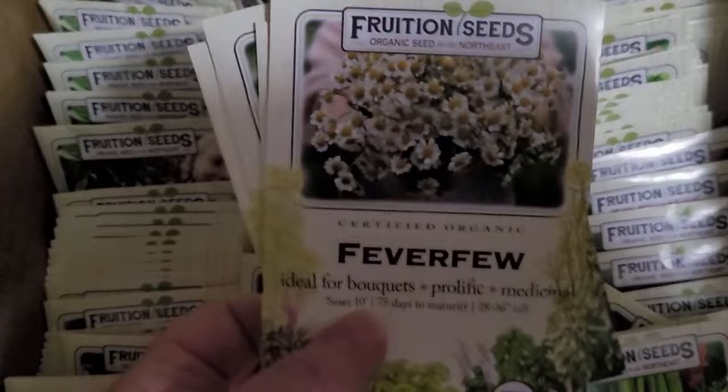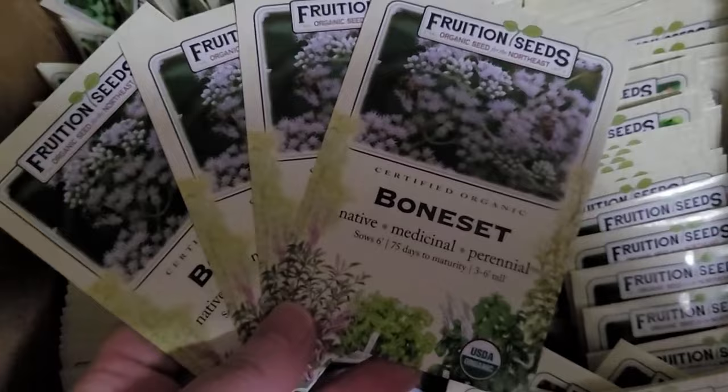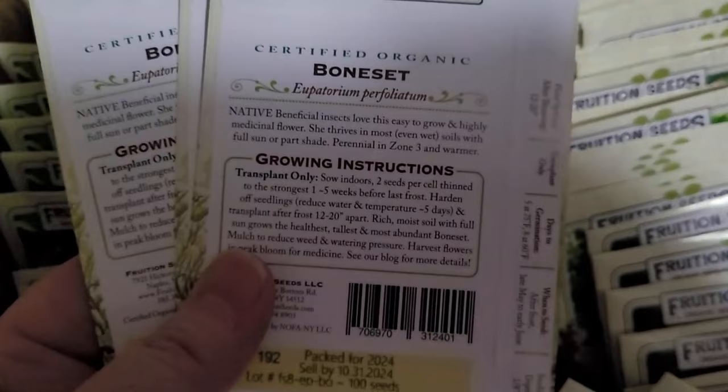So, Feverfew. This beautiful plant is called Boneset, and it is a medicinal. It's also native, perennial, and pollinator friendly. The instructions say to start them before the last frost. And so it says 1 to 5 weeks before the last frost.